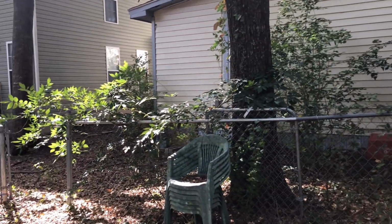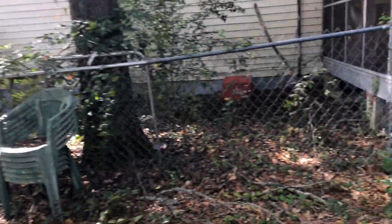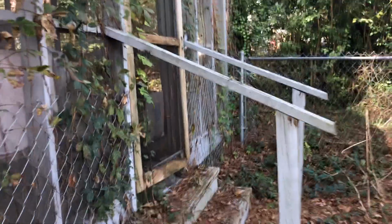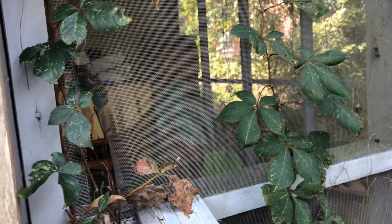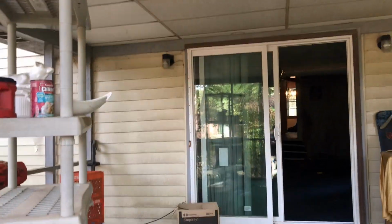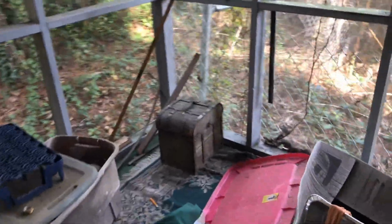Do you know what poison ivy looks like? Not well enough. Probably learn. Isn't it like leaves of 3, let it be? I think it's a little. Yeah, I don't know if this is poison, but I'm gonna try to stay away from it. So yeah, I don't know about this back porch. You got drop ceiling. That's kind of unique.